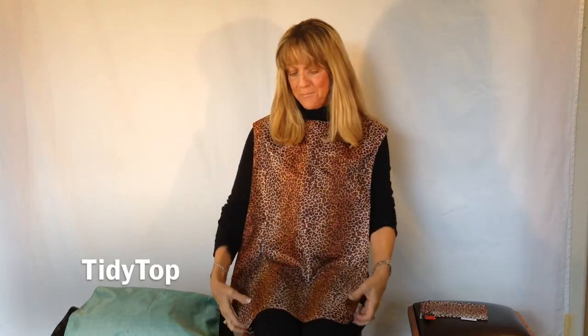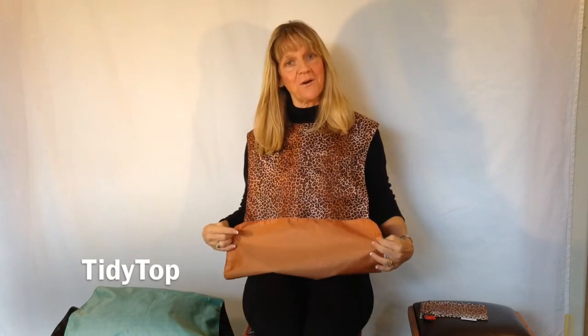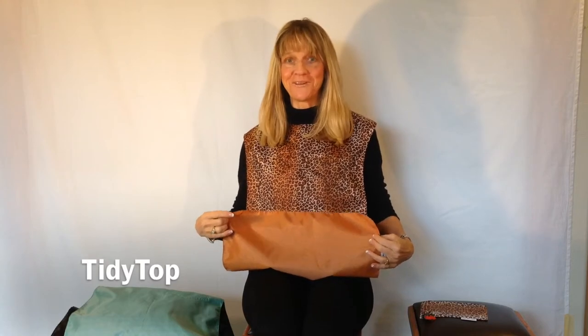Last is the leopard, my personal favorite. It's for a walk on the wild side, and many of the women choose this one. The back is a solid brown, which is perfect for men or women too.